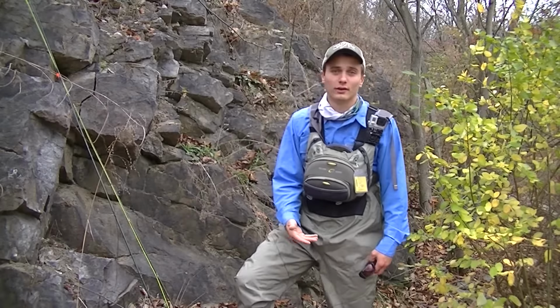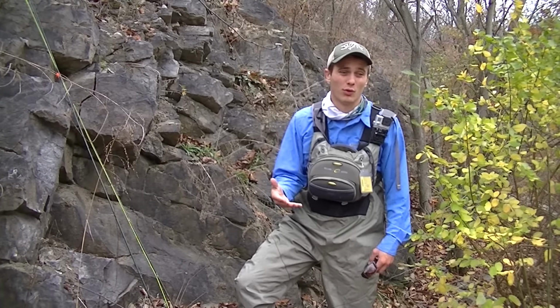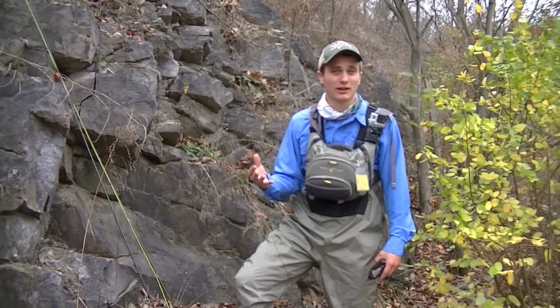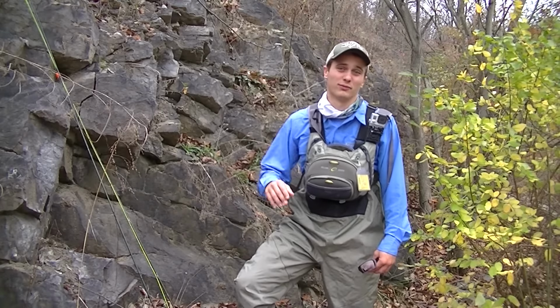And it'll also give off nutrients through minerals, whenever the minerals dissolve in the water, which makes the water better suited for the food the trout go after, like small macroinvertebrates and everything. So limestone is definitely a unique type of stream, something that makes central Pennsylvania awesome for fly fishing.